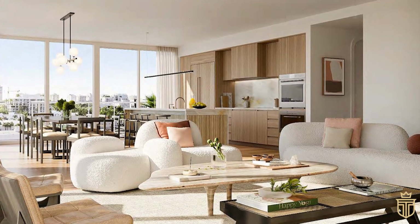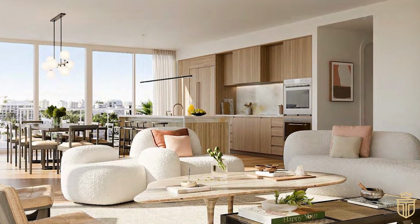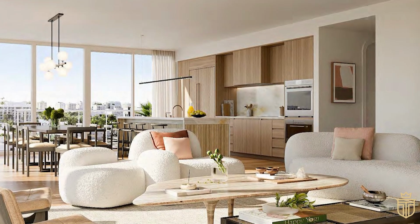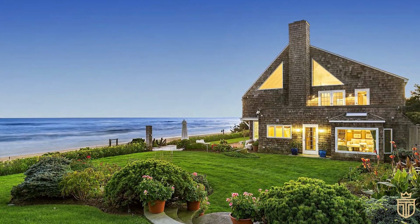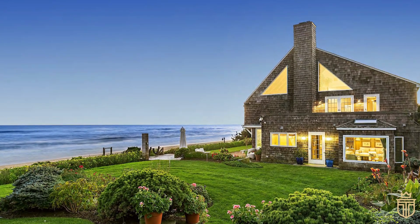Consider the classic Shingle-style Hamptons cottage built in 1910 for Julia Levering, nestled in the heart of the Devon colony in Amagansett. Set on a stunning 5.2-acre bluff overlooking Gardiner's Bay, this cottage encapsulates the essence of the Shingle style.